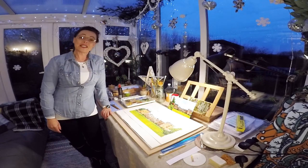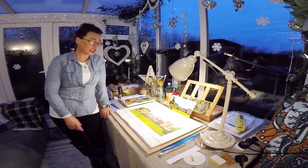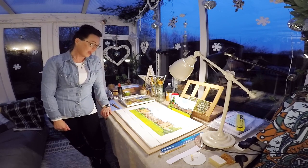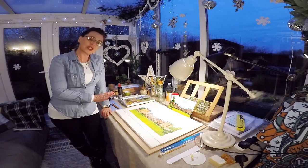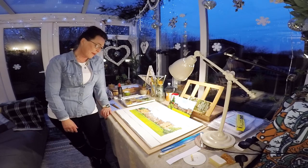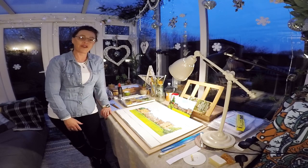Well, I got up nice and early this morning before the sun came up, just so that I can finish this painting from Muncaster Castle. And to be honest with you, I'm really, really happy with it. In part, it's quite abstract, but I feel it gives the atmosphere of the castle.